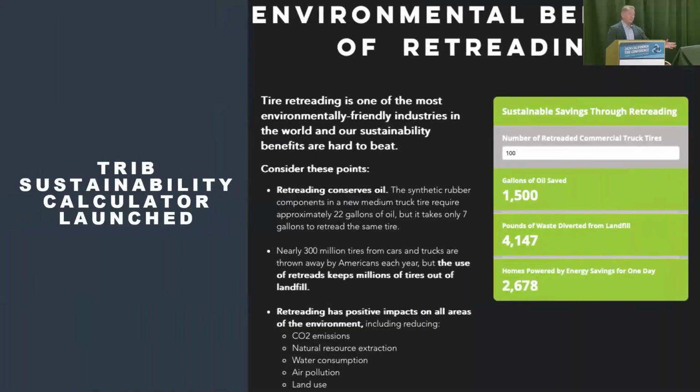So one of the things that we've done is tried to be able to show people what they could save from an environmental standpoint by creating an environmental calculator on our website. It's a very simple and straightforward one, and you just put in the number of retreaded tires you've purchased, and it'll tell you how many gallons of oil you saved, how many pounds of waste you've diverted, and how many homes you have powered through your use of retreaded tires.